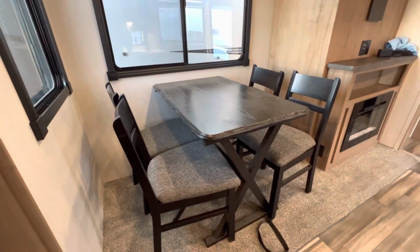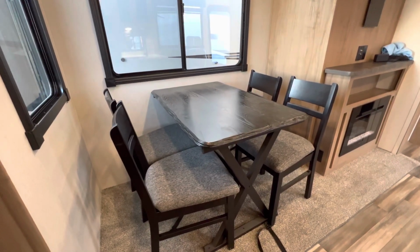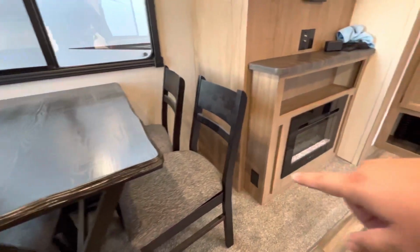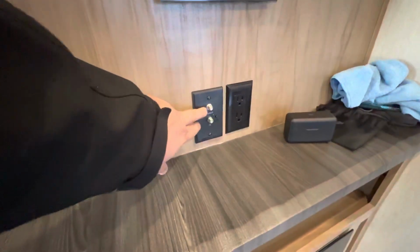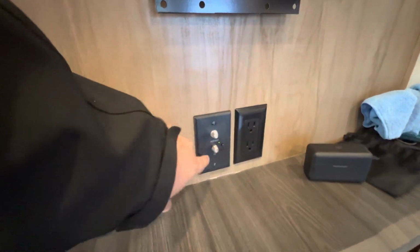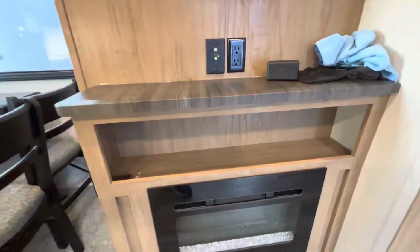You do get a dinette in this, which is always a plus. And since this is a couple's coach, probably won't be any complaints about that. Sit down, play some cards, have some breakfast. An outlet right here. A little bit of countertop space with your plug-ins for the TV. Again, a 39-inch TV will be installed here. But your satellite and your cable, a couple outlets. More storage, maybe a DVD player or something like that.